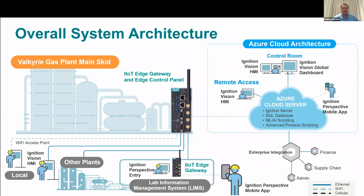And so as you can see here, it went beyond a simple application. They're doing advanced control, they're predicting the weather. They also have a lot of visualization, both local visualization for the operator and visualization in the cloud.